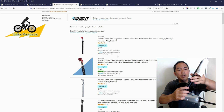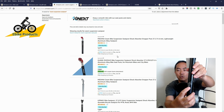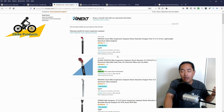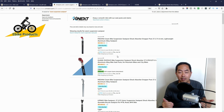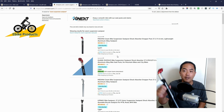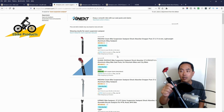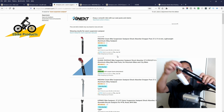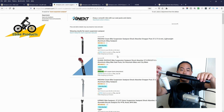This is a 31.6mm post, so it is guaranteed to fit in the Lectric 1.0, which is the original Lectric, and the 2.0, both the step-through and the classic step-over models. This seat post will fit. Now, I only have the red one in stock, the red top. It's hardly visible when you actually put your seat on it. So if you're looking just for a black one, well, this one will do.